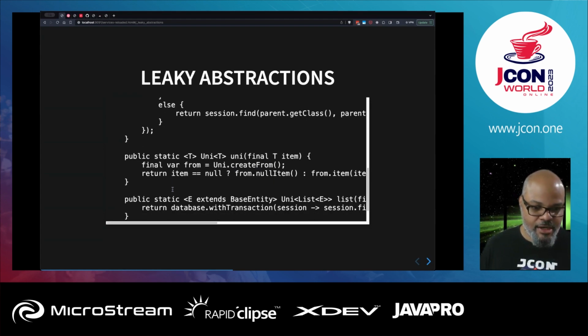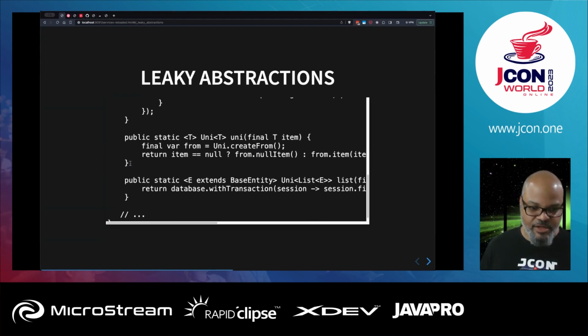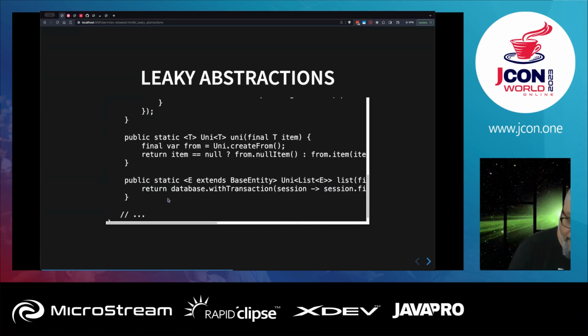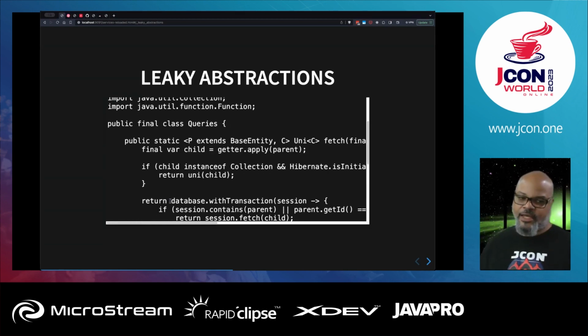And then down here, we have some utility methods. This is the method for getting a list of objects, which is pretty straightforward. You do a session, and then you call the find method. So this code isn't super complicated, but as you get deeper, the code can get more complicated and hairy to look at.